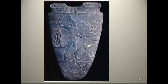So back to the palette, let's run through some of the symbolism, starting with the front. We see a larger-than-life King Narmer wearing the crown of Upper Egypt, slaying an enemy. Note the king's well-defined musculature and wide stance. Again, this conveys dominance and victory. We saw the same heroic body type and stance on the victory stele of Ramses.